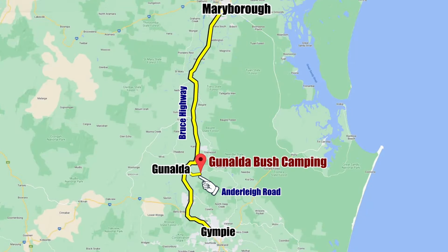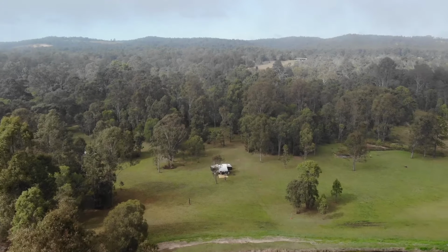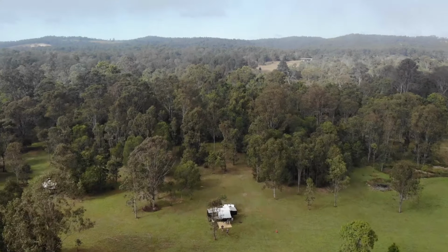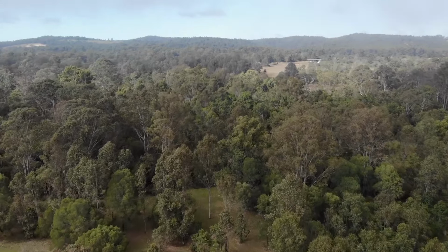Gunalda Bush Camping is located 65 kilometres south of Maryborough or 33 kilometres north of Gympie, just off the Bruce Highway on Anderley Road. Gunalda Bush Camping offers back-to-basics camping, the best kind. Bring everything you need and leave only your footprints. So you will need to be self-contained with your own water, toilet and shower.